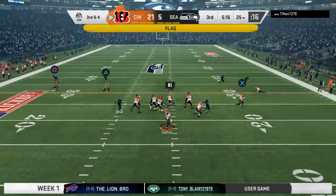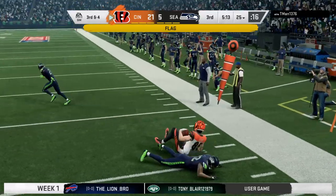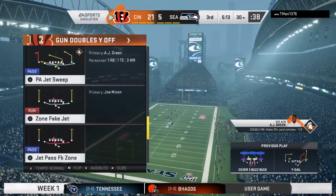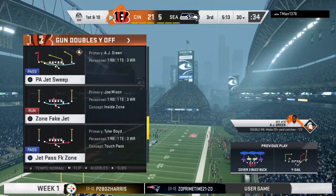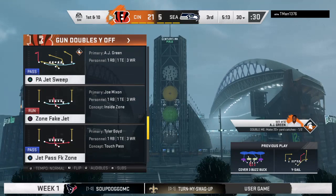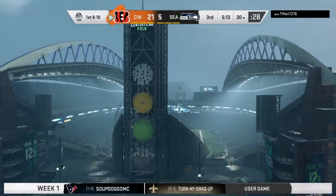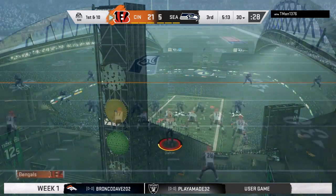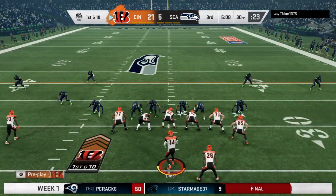Flag comes in. This might be a free play. Complete to the right side. It's Eifert. And he's going to be taken down here still a couple yards short of the 1st. So they will accept the penalty and move forward. Here's a 1st and 10 now after they successfully drew him offsides.